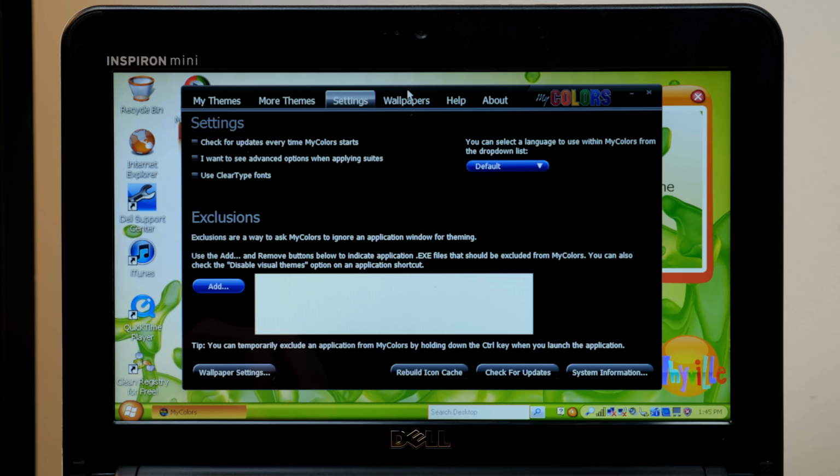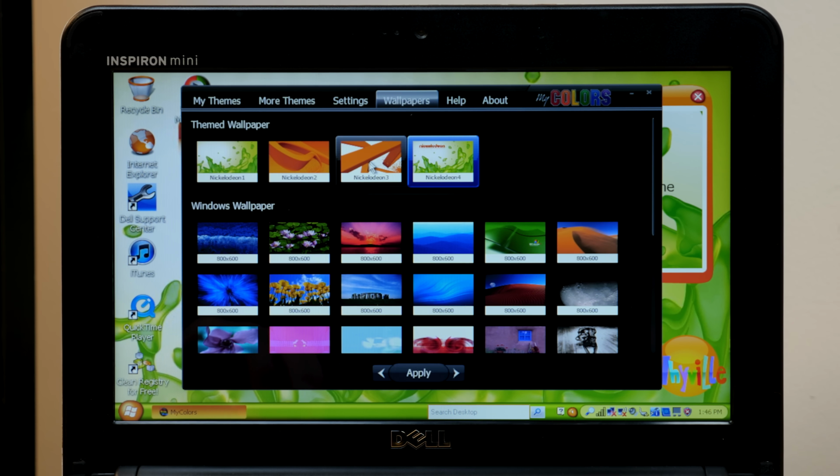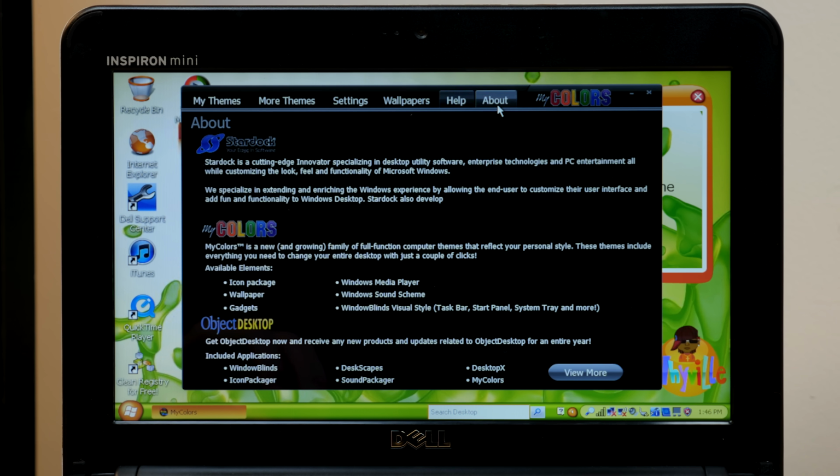Because, why not? Under wallpapers, we've got the various theme wallpapers. So there's 4 of them here. You've got Nickelodeon 1 through 4. And I did not actually see this when I was going through it off camera, so that's nice. So you've got this one here, which is the same as this one, just without the Nickelodeon logo at the top left here. And you've got these 2, which are like designs that appear to be based around the newer Nickelodeon logo. And you got your help and about information here.